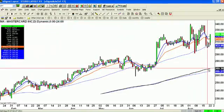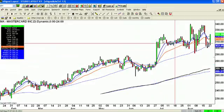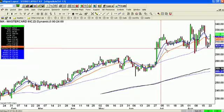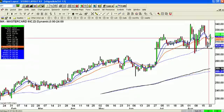Look at this, 200-day all the way down here. Support down here, didn't even make it into that area. And what is important here, look at this wide range igniting bar. It held the top end of it. So to me, this one looks like a leader. This one looks investment quality. I would stay with MasterCard.